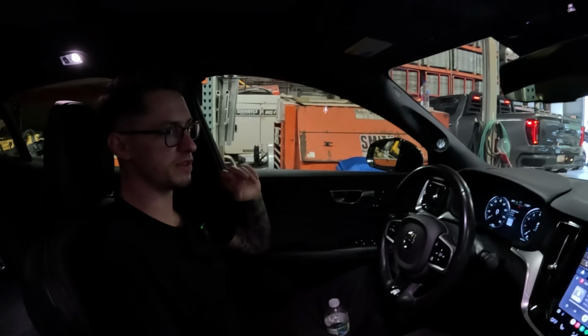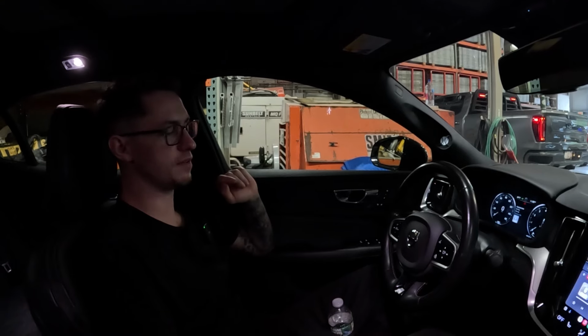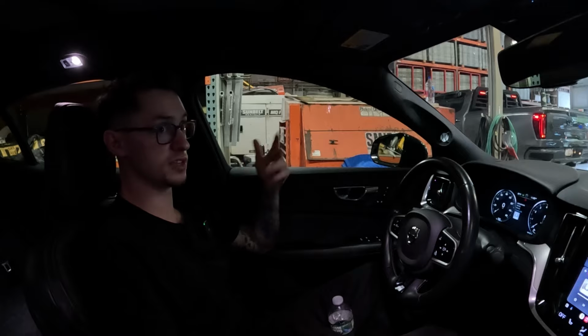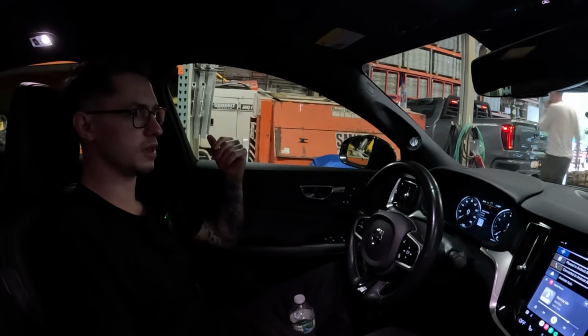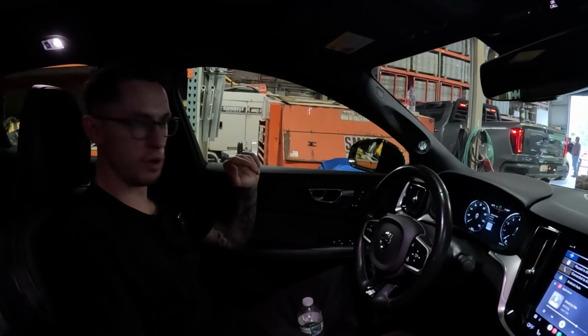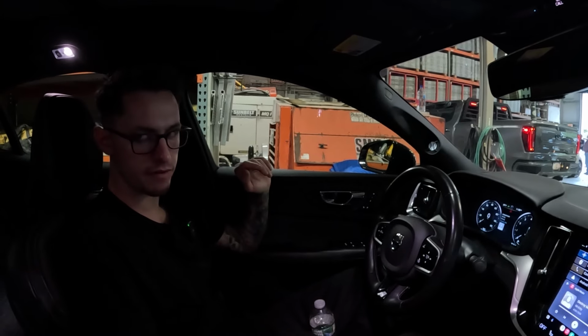I was gonna just remove the dash and do it that way. This dashboard is extremely complicated to remove. One of my buddies worked at Volvo, and I called him when I was gonna do it, and I was like, "Hey, can you get me the documents on removing a dash of this car?" He's like, "I can. Heads up, don't do it." I was like, "Why?" He's like, "This is the most complicated dash I've ever had to remove."